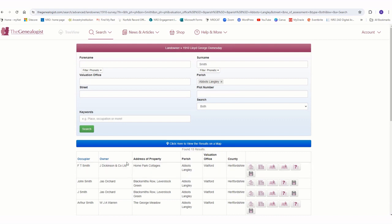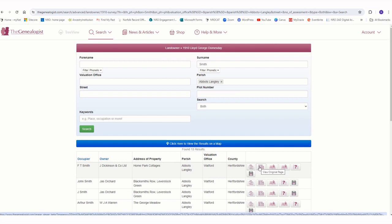So again, it will give you the name of the owner and information such as a valuation office. And you've got these usual buttons, so you can view the full transcript and you can also look at the original page. So it's an alternative way of searching. If you've already got a surname or a name of somebody, you can search that way.